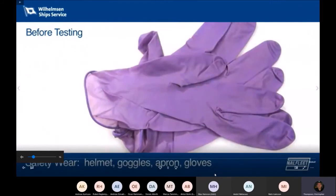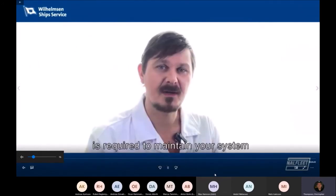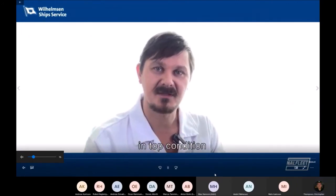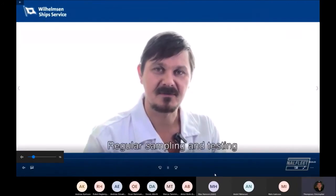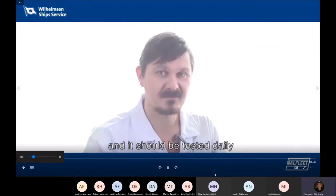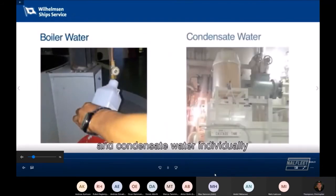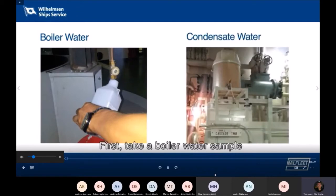You should always use PPE because some of these reagents can be poisonous. He is just repeating what I'm saying here. You should do the test regularly. Well, I'll let you read it. As we said, you should do it from the sample cooler, and you should let the water sample run for a bit.